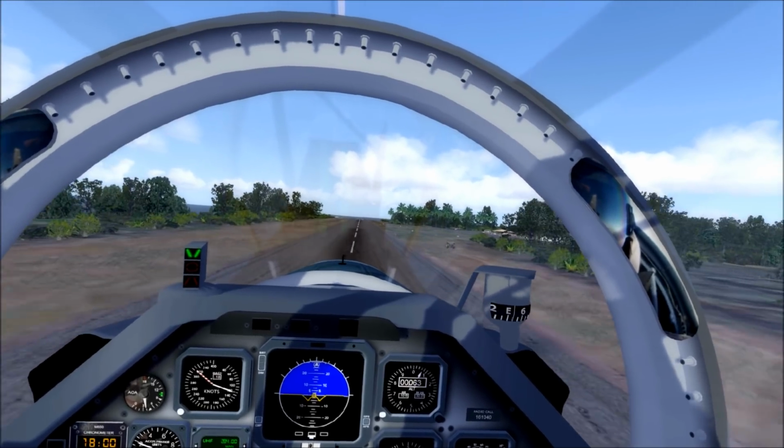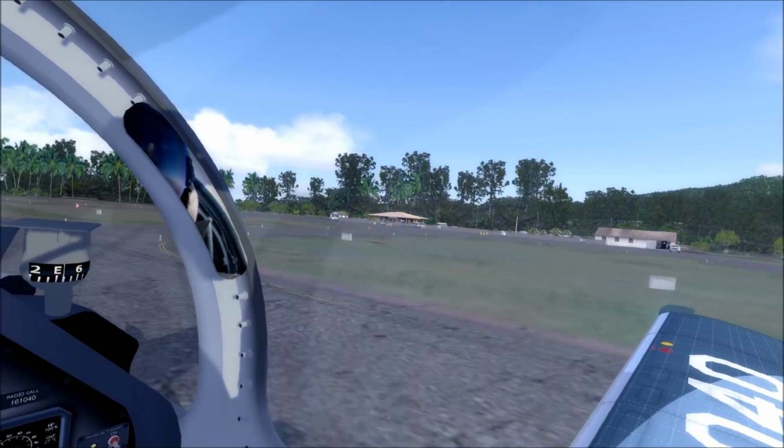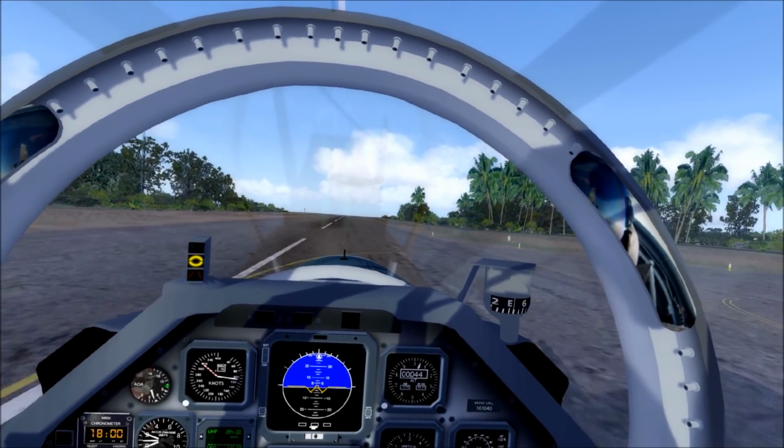2001, you are 29 miles east. Turn left heading 240, climb and maintain 2,500. There it is. Visual, runway 5, approach.